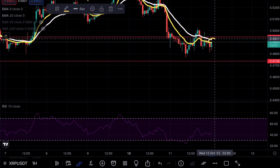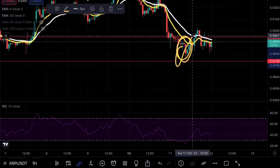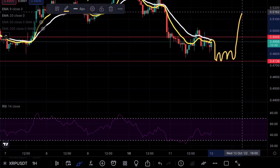Ideally, though, you don't want to be entering any position until you get this level, 47 cent, tested. This is not a test, just to make that clear, guys. This level is not a test. You want to see a clean test of that support level and then the continuation higher, right?